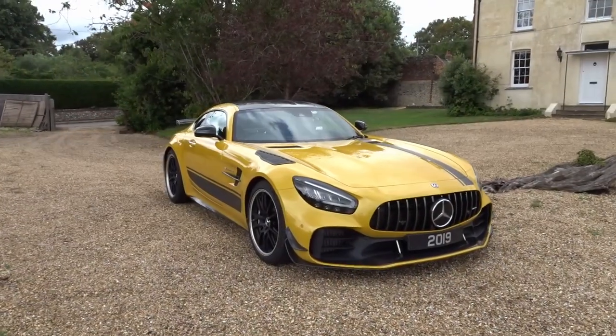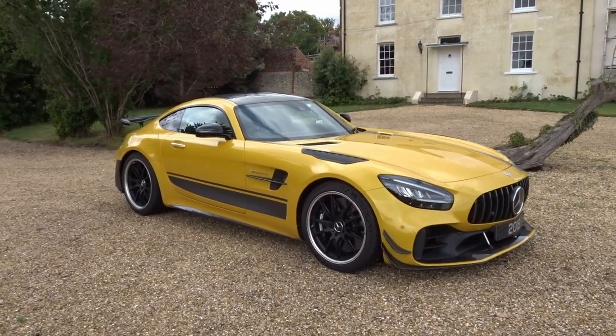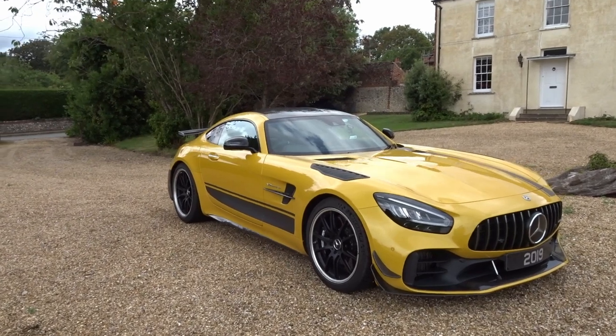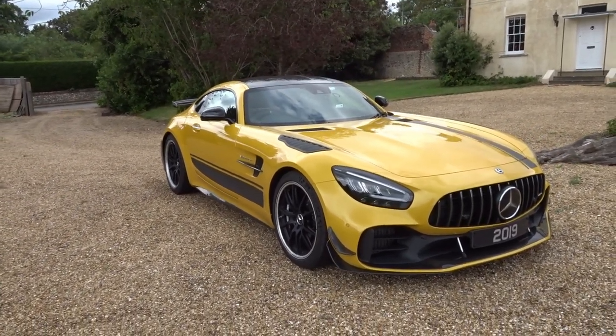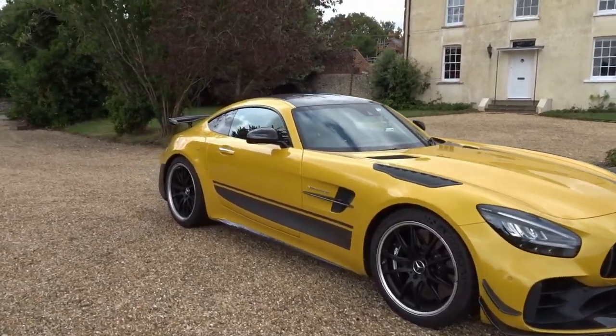So I've just popped up to my mum and dad's house, just going to see my mum for a cup of tea. I tried to convince her to come out on it, but she was having none of it. But I thought while I'm here, I'd go over a couple of little niggles. Overall, the car is near perfection as far as I'm concerned. There's a couple of little niggles.